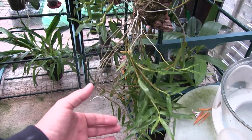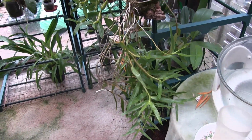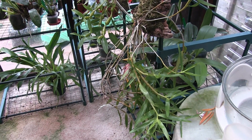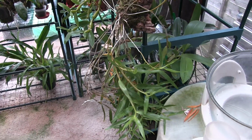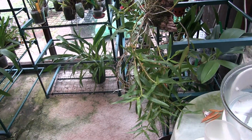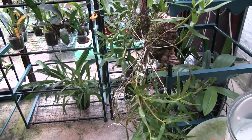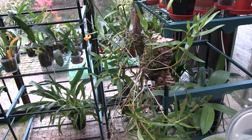So if it keeps growing, I'll keep pushing it, and we'll see what it blooms like next year. So far, each year it's done incredibly well. The plant's getting bigger and bigger, and therefore the number of blooms are getting more and more, not less. So obviously what I'm doing in my environment for this plant is working well. If it's not broke, don't fix it.